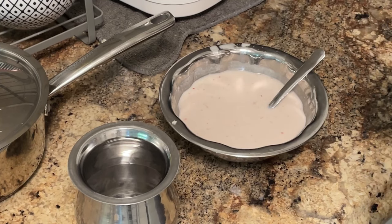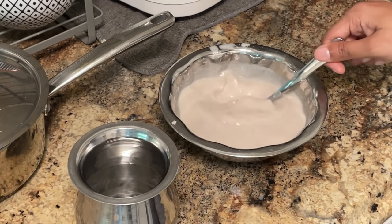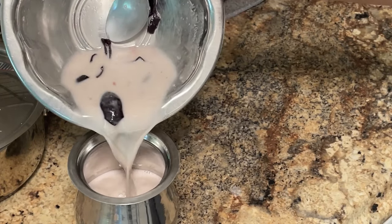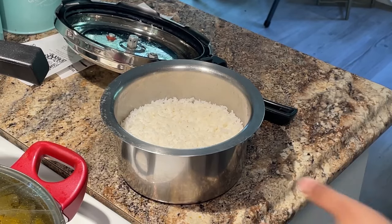I also prepared some sol kadhi, with garlic and chilies and lots of kokum, that is sola. I have shared a video of different types of sol kadhi prepared in Goa. So this was one of the recipes which is simple and goes well with the non-veg food.